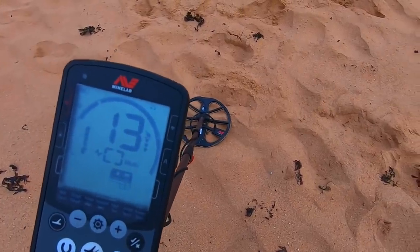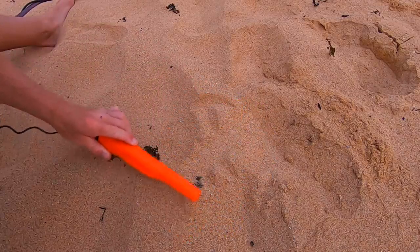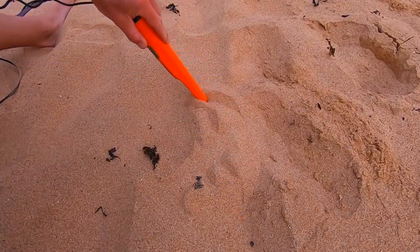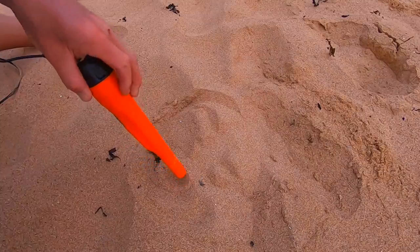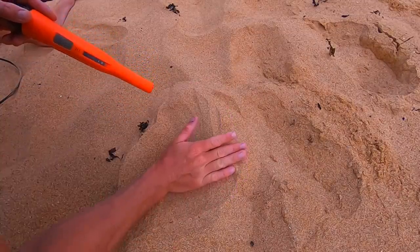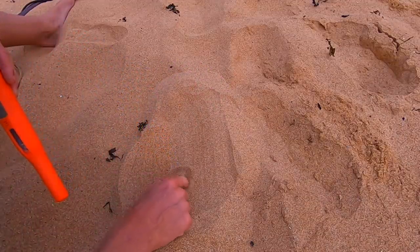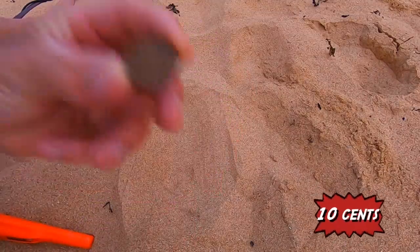Solid 13 at 2 inches of depth. Now a bit more deeper. So we're getting it to about 2 inches. 10 cent coin probably. 10 cent piece. Let's keep going.